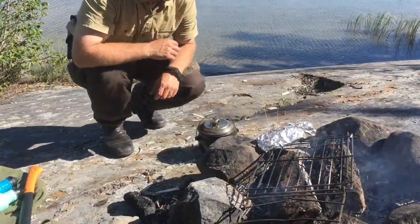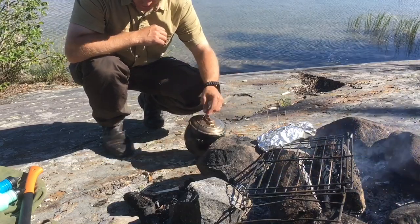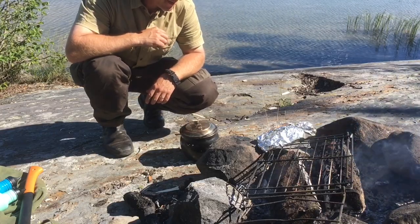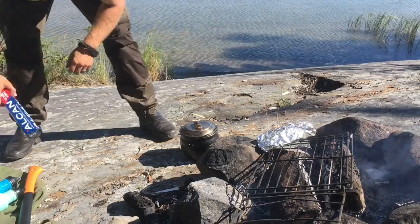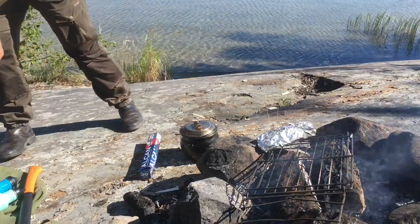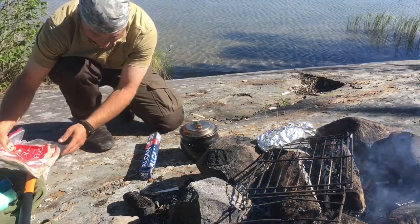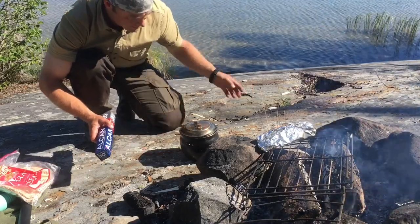All right, so our meat's done. My tea water is boiled. What do you need to make a wrap? Suppose you need to wrap it up, don't you? Two types of wrap today, too. We've got the tin foil to wrap it, and the actual edible wrap, which is going to be on the inside. So, I have a lot of ants here.